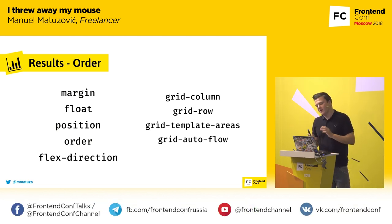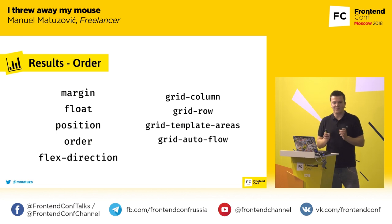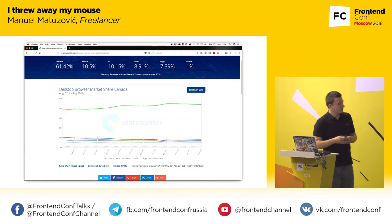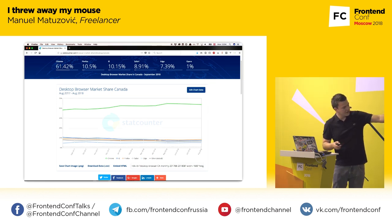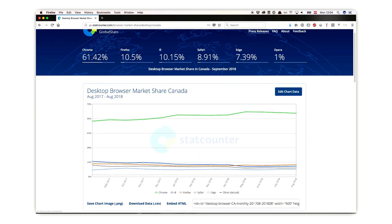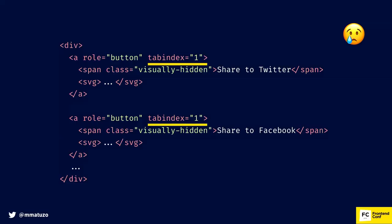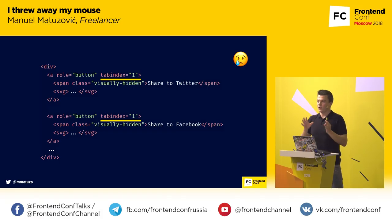The most interesting part about order was that most issues didn't happen because of bad CSS, but of bad HTML, actually. I'm here on StatCounter, for example, and if I press tab, you can see that the first thing in order are the social media icons there. And then I only get to the navigation. And the reason for that is that they're using tab index, and a higher tab index value than zero. So this is a third-party widget.